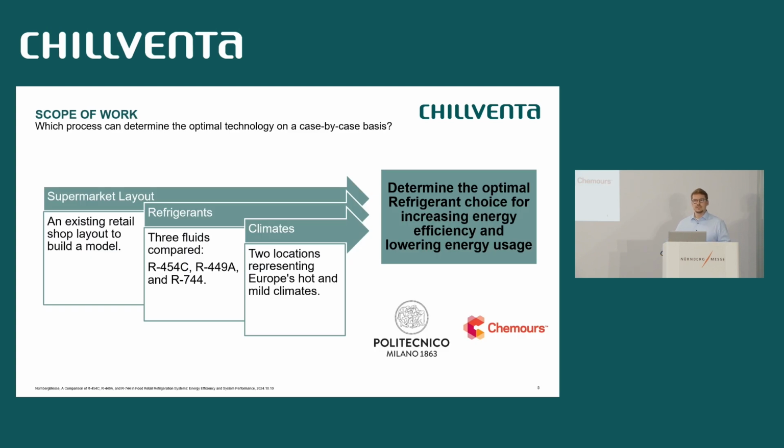Let's look a little bit further into the scope of the study. I already mentioned it: the presentation is based on a study done by the Politecnico di Milano in Italy. The aim of this study was to determine the optimal refrigerant choice in order to increase the energy efficiency, decrease the energy usage, of course, and also lower the overall emissions.